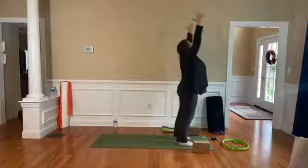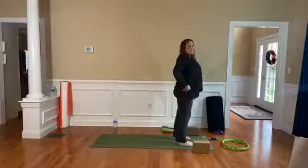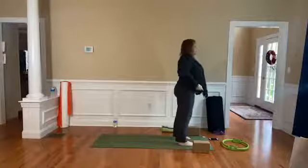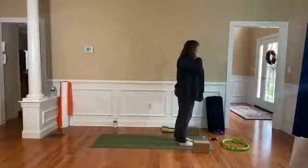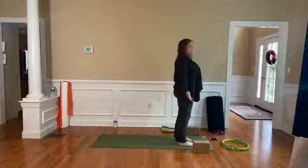Inhale, sweep those arms up, exhale, standing into Tadasana, that mountain pose, really again, growing roots down through your feet, but lifting the rest of you nice and tall.